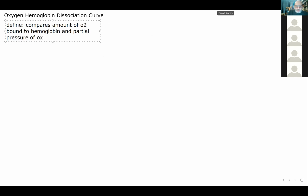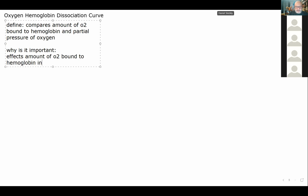Okay, excellent. Why do we even care? Because the lower the partial pressure of the tissue, the more active it is. So you will find less oxygen-bound hemoglobin in that area, meaning that you want more oxygen in that area. Absolutely, it affects the amount of oxygen bound to hemoglobin in different environments. This is what we want to know. And again, this is all about transportation of our oxygen.